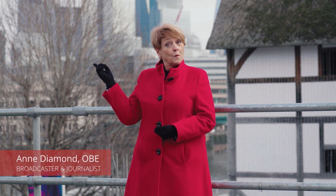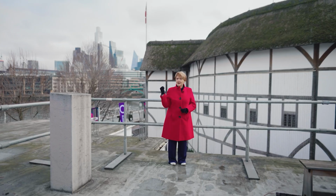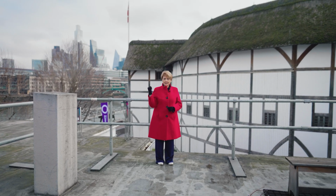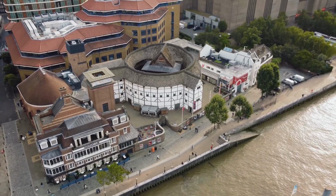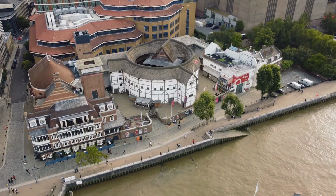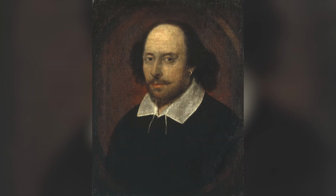Just a stone's throw away is St Paul's Cathedral, and behind me you can see where a very modern London skyline meets a very old one. This is Shakespeare's Globe Theatre, a place where Shakespeare the man and his amazing plays are literally played out to a modern audience. Let's find out more about the remarkable man and the Globe Theatre itself. I'm going to go and meet Will.